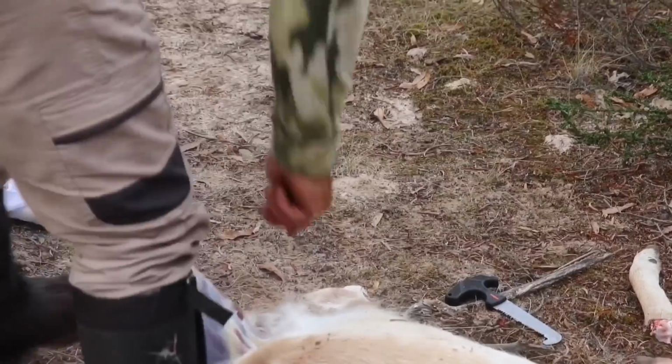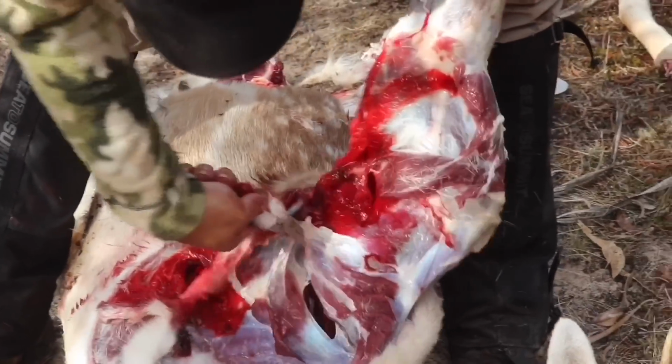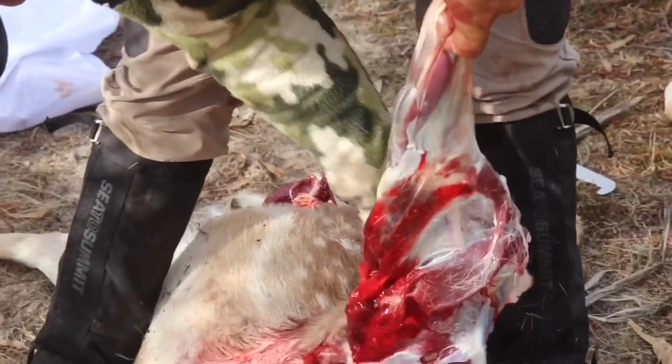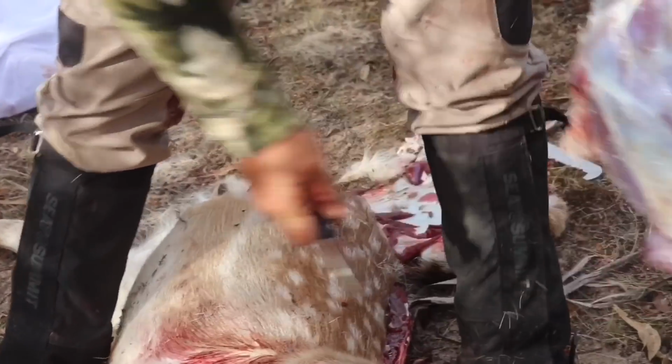The moral of the story here in this little clip is just to keep your meat free of contamination. Don't whack it in the dirt. Don't fill it full of dirt and grass seeds and debris, especially if you're going to hang it for 4 to 6 weeks. Take a little bit of care and use good technique.